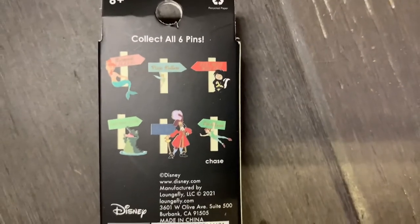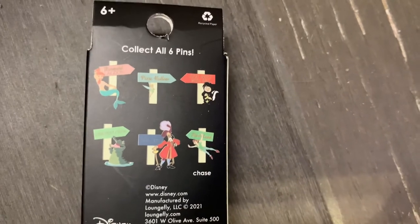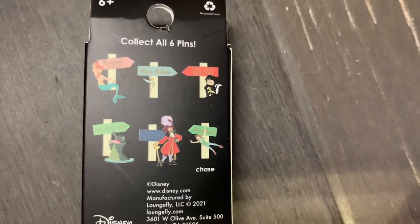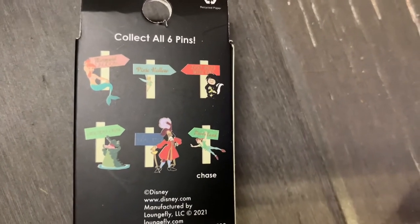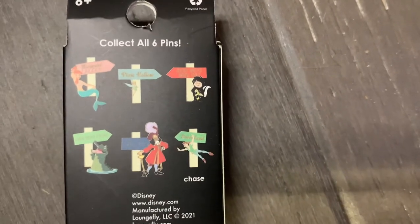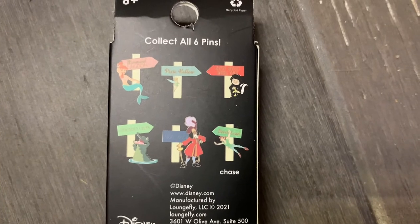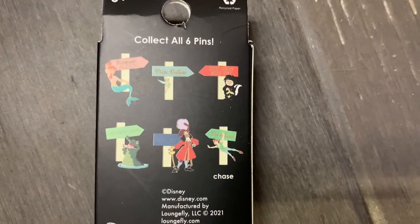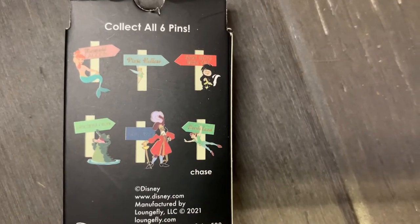Okay, I'm just going to film it with my cell phone real quick, because I cannot get it to come up clear on my camera. These are so small on the back. What we have is one of the mermaids from Mermaid Lagoon, and her sign says Mermaid Lagoon. We have a very tiny Tinkerbell with Pixie Hollow. We have Toodles, one of the Lost Boys, and I think it says Lost Boys Hideout. I cannot tell. Lost Boys.